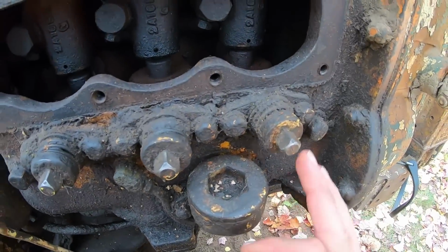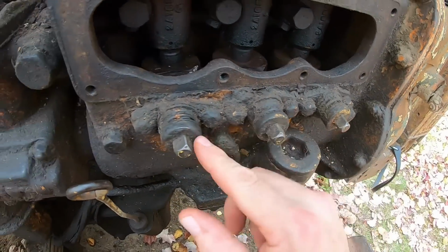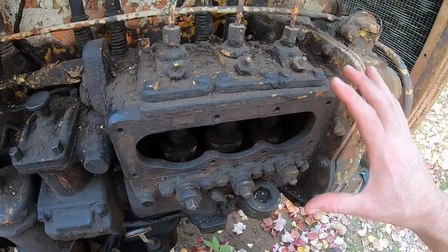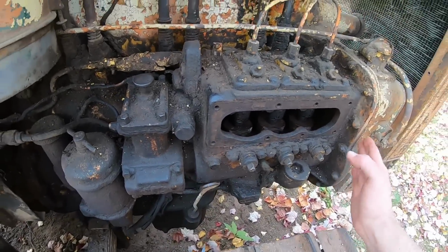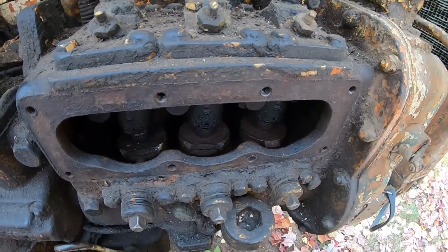Now I want to take a quick minute to explain to you all what these three square drives are that stick out of the side of the injection pump. That's a feature on all of the early Caterpillar cinder block style pumps like this. There's one for each pump. So if this would have been an RD-7, there'd have been four. If it would have been an RD-8, there'd have been six. This is the three banger, so there's just three.